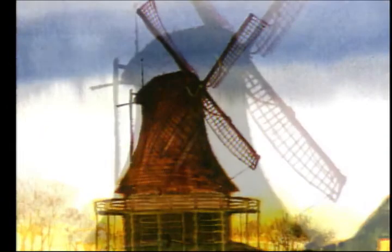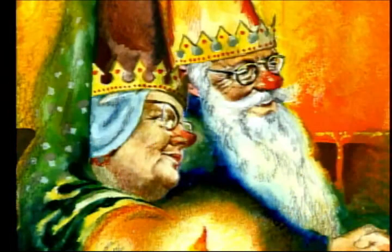Sometimes, a gnome family will take up residence in a windmill. The house gnome is used to humans and speaks our language really well. The gnome king is chosen from among their number.